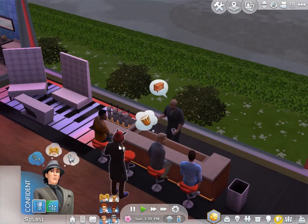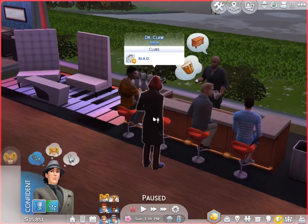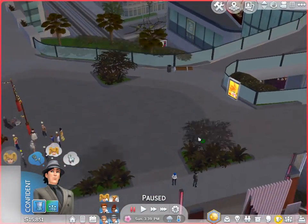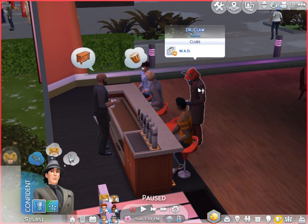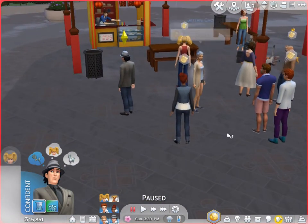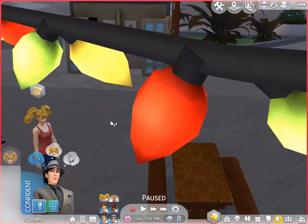Also, I gave Matt a symbol that was like a cat because I couldn't really find anything. I have more symbols for clubs, but they didn't really have anything that could fit Matt that well except this kitty cat. And for HQ, I just did a police symbol.